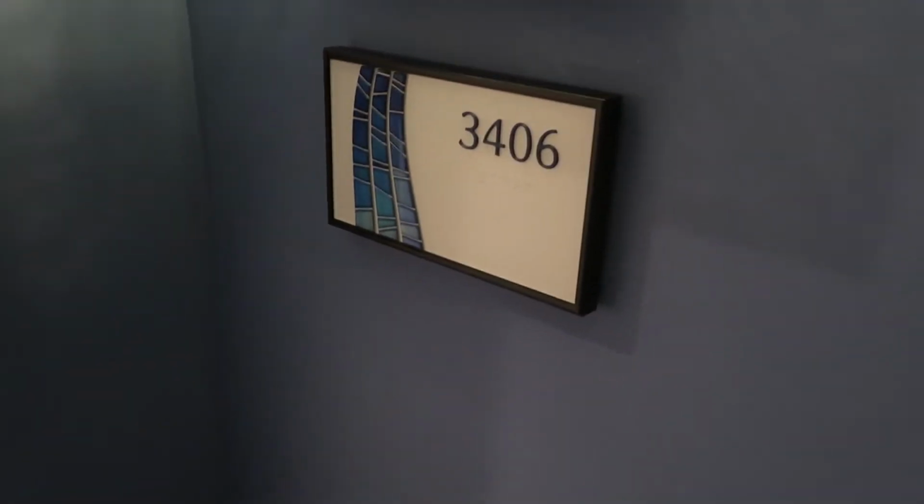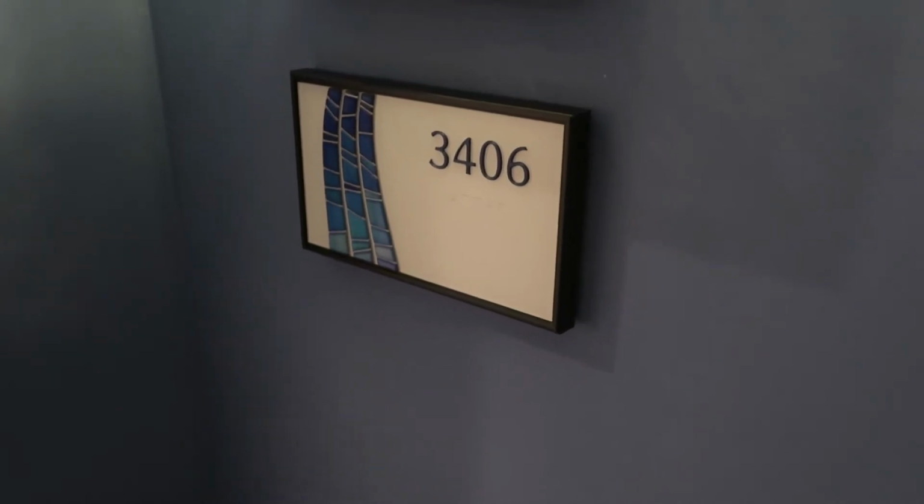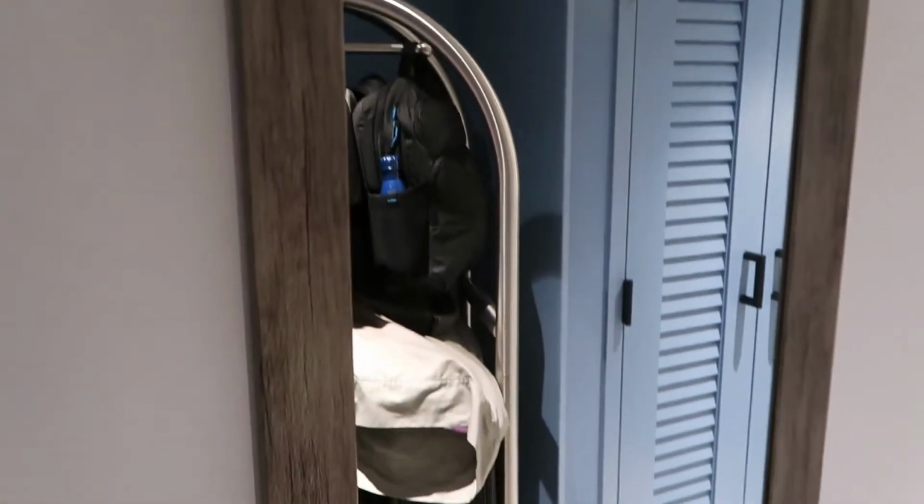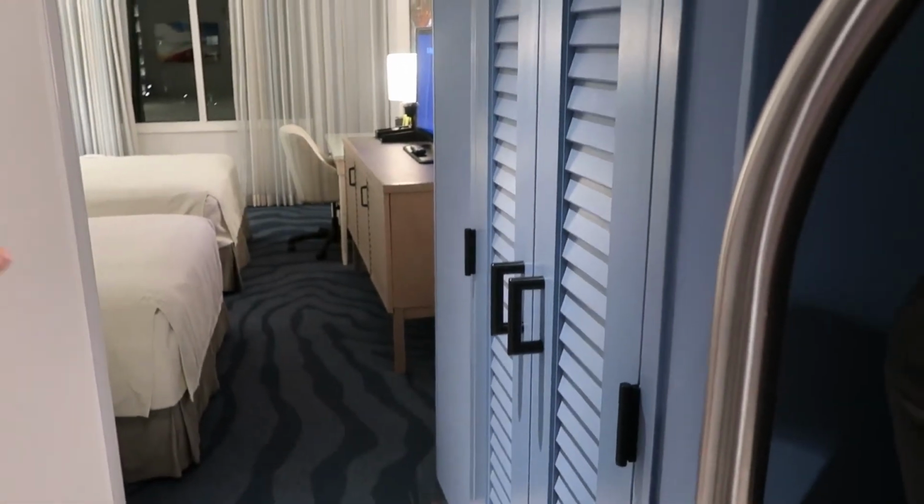Okay, good evening everybody. This is room tour 3406 at Sapphire Falls, Universal. We have put all our luggage here, but a little walk-in area with some tiling on the floor. Nice tiling it looks like. And a full-length mirror there. And then Brittany will open the doors here to the closet.